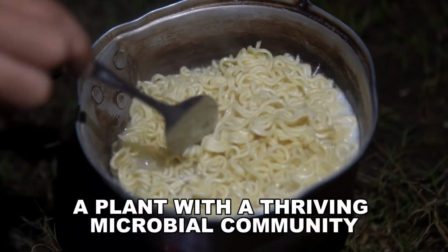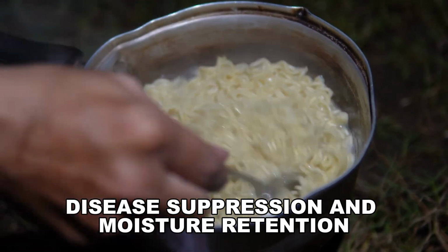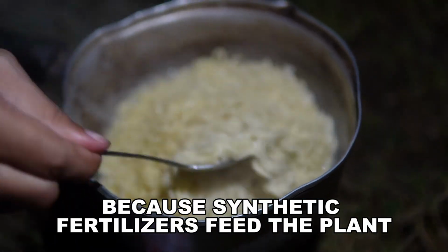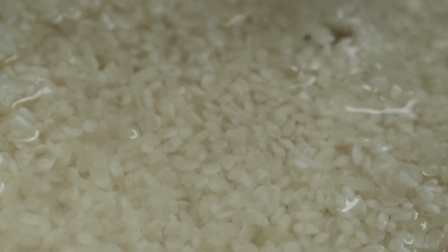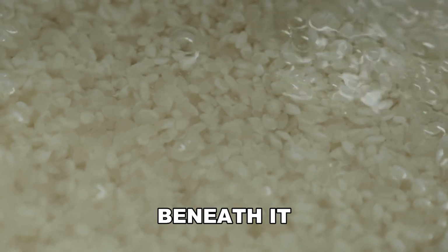A plant with a thriving microbial community around its roots has access to nutrient cycling, disease suppression, and moisture retention that no synthetic fertilizer can replicate. Because synthetic fertilizers feed the plant while bypassing the soil ecosystem entirely. Fermented rice water does the opposite. It ignores the plant and rebuilds the world beneath it.